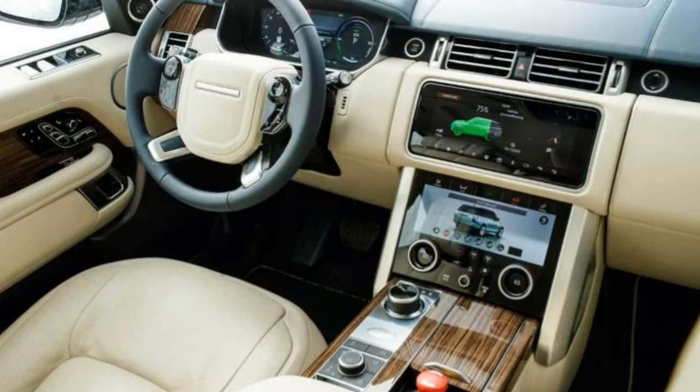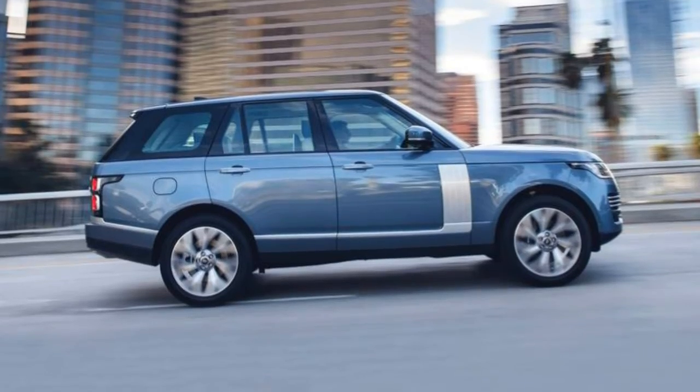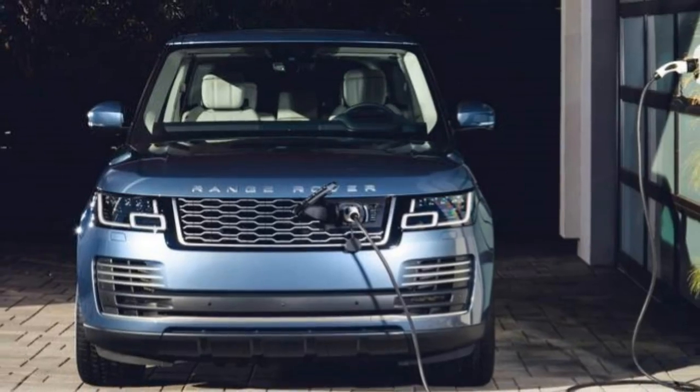Smartphone integration. The Odyssey comes standard with Apple CarPlay and Android Auto. Higher trims like this one have two secondary USB charge ports.